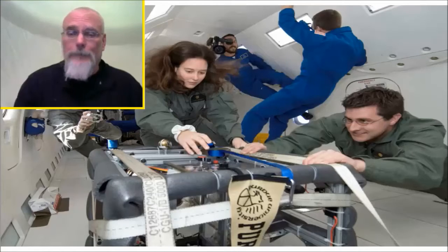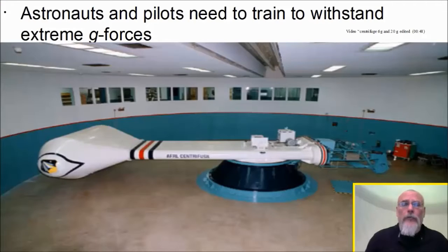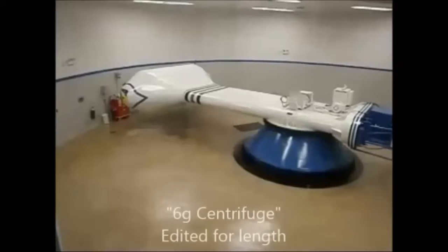There are actually even now companies that you could pay to do this. Another way astronauts and pilots can train to withstand really high G-forces of acceleration and turning is what's called a centrifuge. Now, this thing here just spins around really, really fast. If you've ever taken a bucket of water and swung it around your head, the water stays in the bucket, even though the bucket's upside down. This is the same general idea. Let's take a look at a clip and see what it's like with a centrifuge.